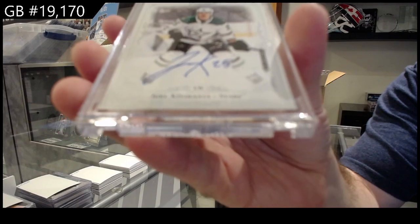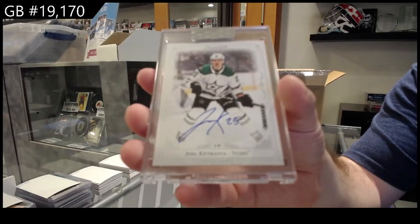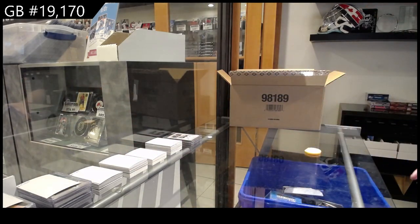To be fair, I've always liked Ryan O'Reilly. I thought he's always one of those guts type of players, right? Who just gives it all. And now he's a Leaf, so I cannot dislike him.